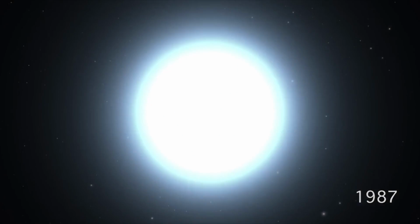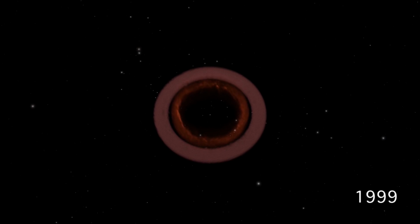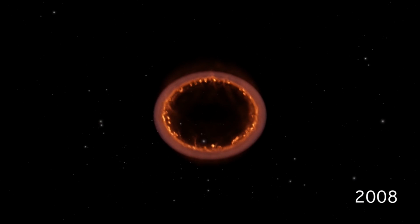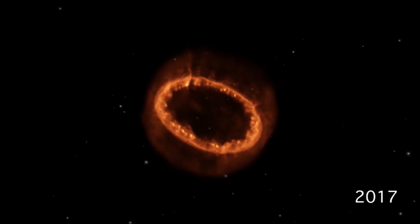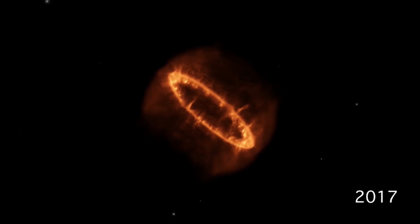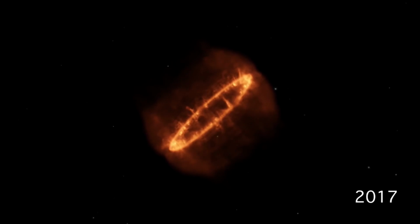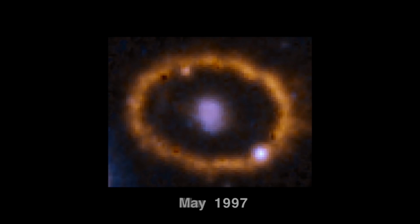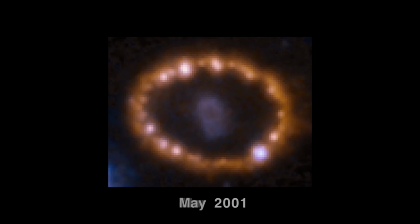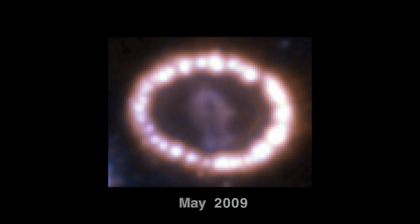And here is an amazing simulation that NASA produced that shows you how the supernova occurred and why it has the peculiar shape that it has today. So in the last few years, this is basically what happened to it and why it has this beautiful ring that we see in the middle. Lastly, here are the actual images taken by Hubble over the years that shows you how the supernova progressed in real time. And this is honestly really mind-blowing.